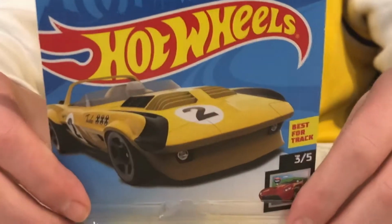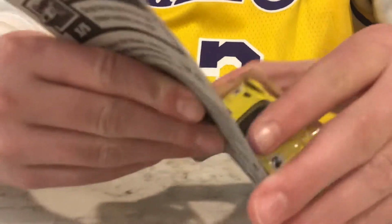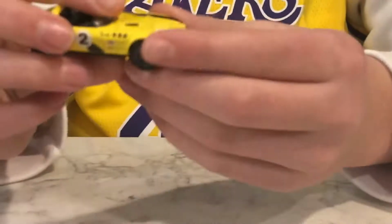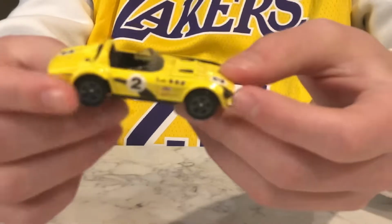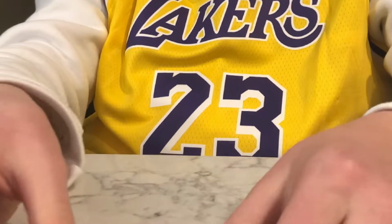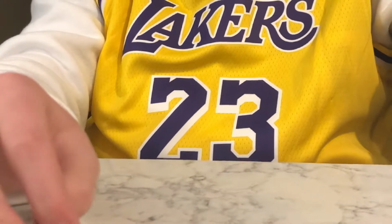And we got a Corvette Grand Sport Roadster. Kind of a yellow theme going on here, with three yellow cars now. Like this car a lot. I like that it's a convertible. They don't really make many convertible Hot Wheels. So it's cool. It's pretty light, actually, so that may be a good thing or a bad thing. Rolls good, so probably going to be a fast car.